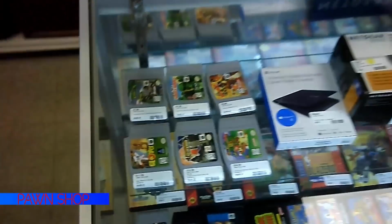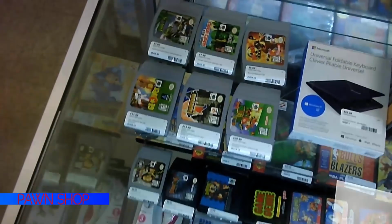Now here's a pawn shop, and I found out that this place had retro games because they had a Craigslist ad posted showing them with their prices, so I knew what everything was going to cost going in. Now nothing here is a good deal. You can get everything cheaper on eBay.